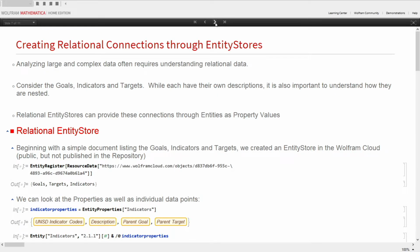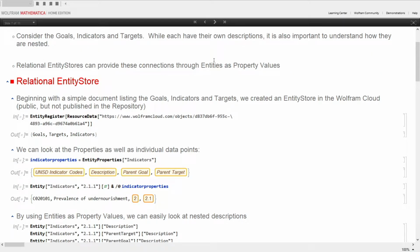Now, one of the things we find is that when you're dealing with large and diverse data sets, it's important to not just deal with the flat data, but to also look at how these things are connected relationally. Wolfram is not set up as a database software in its purest form, but we found that there's actually ways that we can take these diverse data sets, put them together, and find some of these relational connections. So one of the things we've been working with is something we call relational entity stores. It's kind of a fancy name that we've added to it, but it's nothing different than what you see with most of the entity stores that Wolfram hosts.